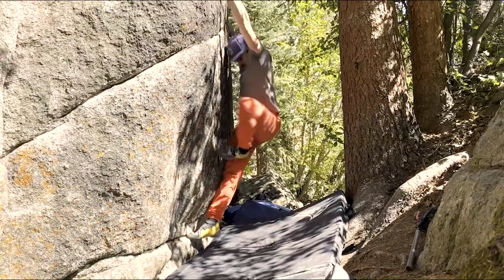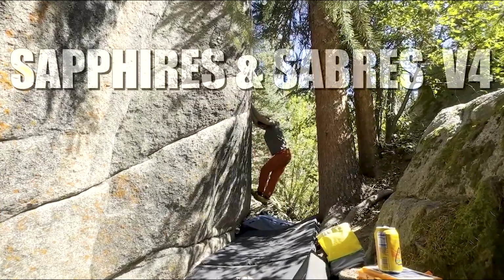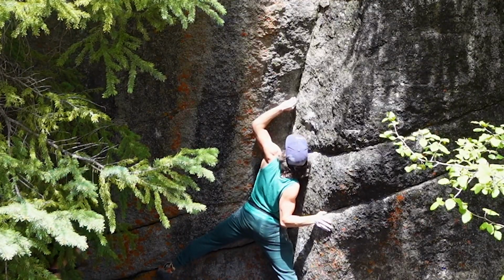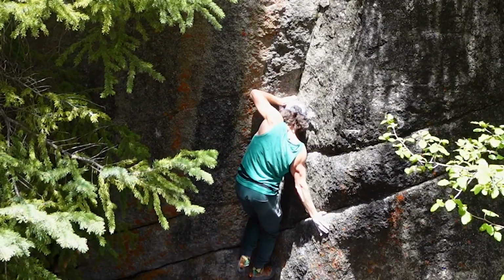The second category is technique. The first time we were at this area, Caroline and I spent most of our effort and energy on a crimpy V4 next door called Sapphires and Sabres, and it pretty much gassed our fingers, not leaving enough in the tank for this climb to give it proper time to focus on the technique and figuring out the beta that works for us. If you've only got V6 strength like me, it's not going to be enough to rely on, and it's critical to figure out more efficient techniques to make your way up the boulder.